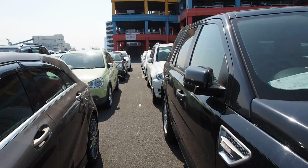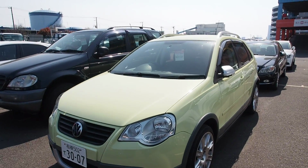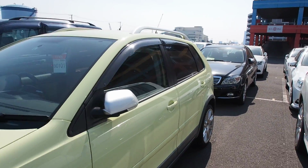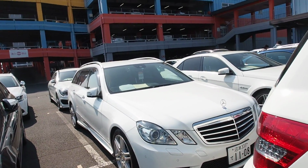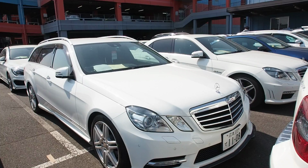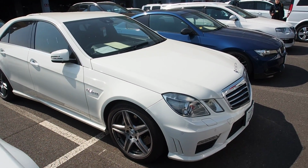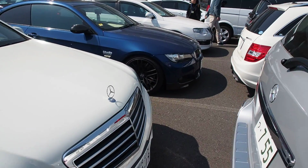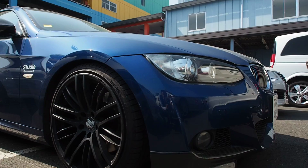In general, the Alpinas are a good value here in Japan, especially if you get one with higher mileage. And what's nice is a lot of people take good care of their Alpinas here because they're really expensive cars. Nice wheels on this one. Carbon fiber front lip.